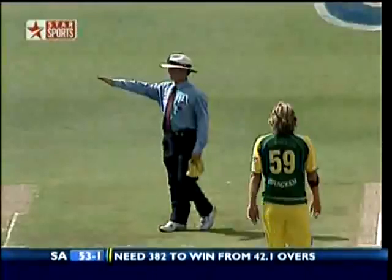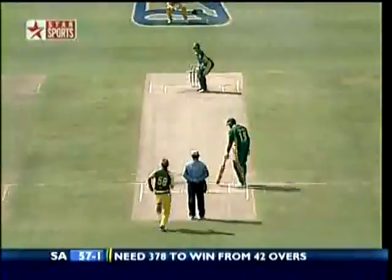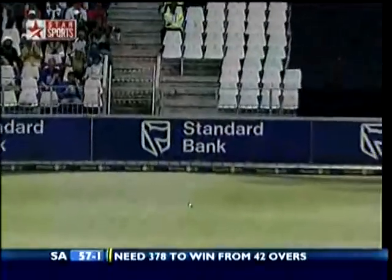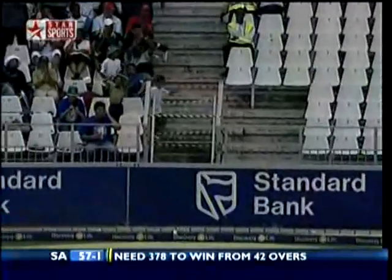Oh, that's a magnificent shot. It's gone through the fingers there of the close fieldsman. It was hit so well, it's gone to the boundary for 4. 57 for 1. That's well played. That's beautifully played. Steered to the boundary for 4.